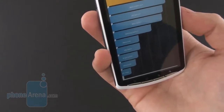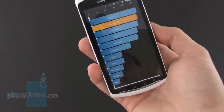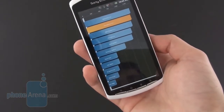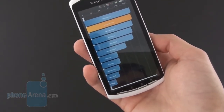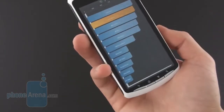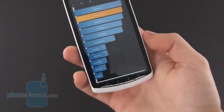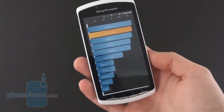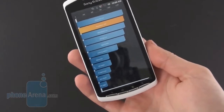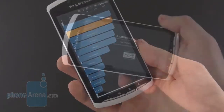What we got now is 1300, and you can get as much as 1500 depending on the programs that are running in the background. And obviously we haven't turned off all the programs, but we have basically the most memory intensive programs shut down. So this is what you get with standard Quadrant testing on the Xperia Play.